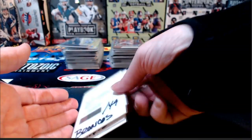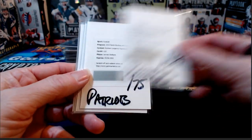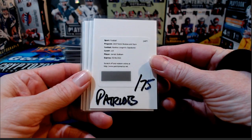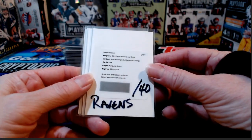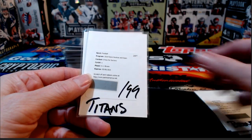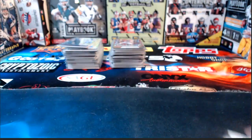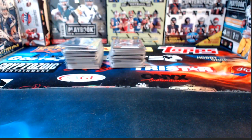All right, let's take a look through our redemptions first. Broncos and Drew Lock to 49. Patriots and Jarrett Stidham to 75. Ravens and Marquise Brown to 40. Drew Lock and the Broncos to 60. A.J. Brown Titans to 99. Dwayne Haskins Redskins to 75.